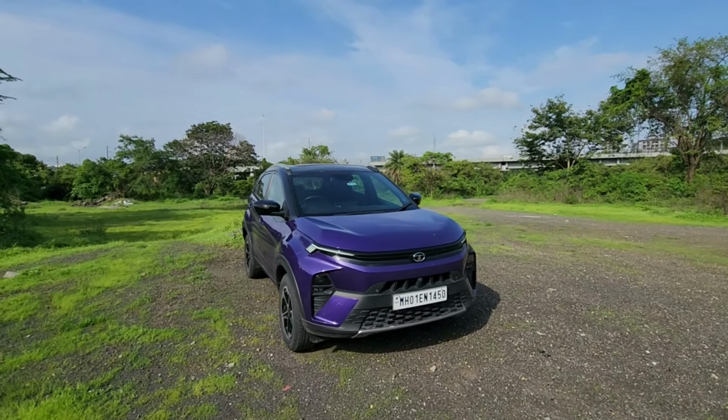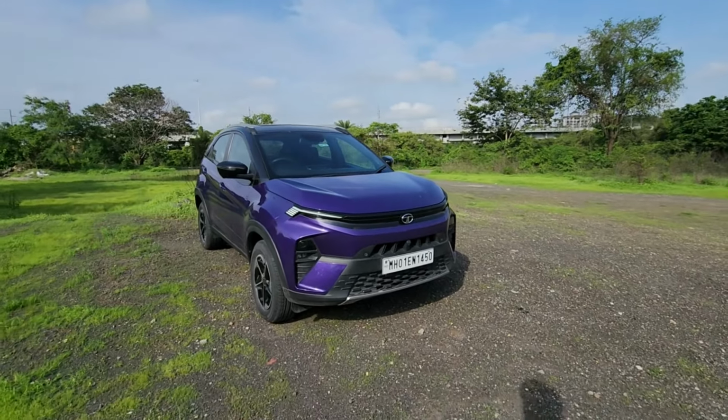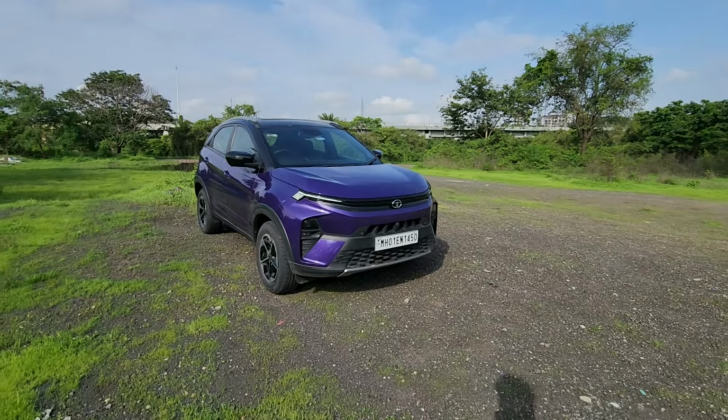This is Mohit Soni. What you're looking at is the Tata Nexon diesel automatic that we're out driving. You've already seen our review of the Nexon EV. A lot of things are similar. At the same time, there are subtle differences, so I'm going to keep it brief.